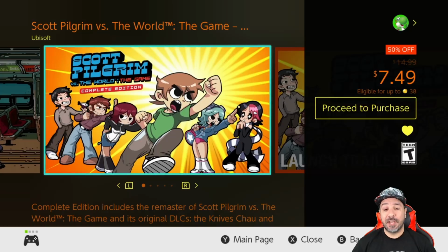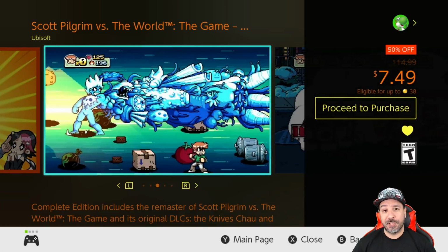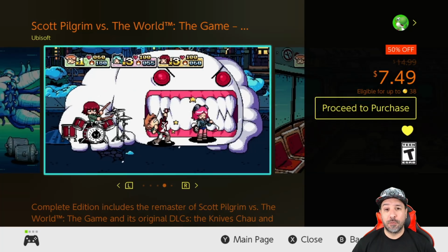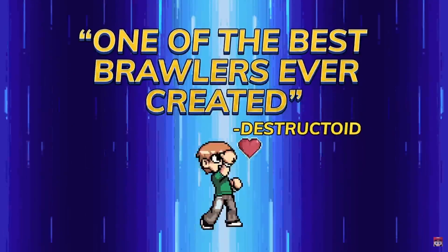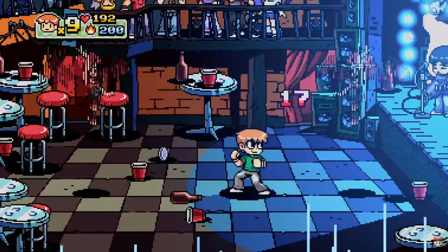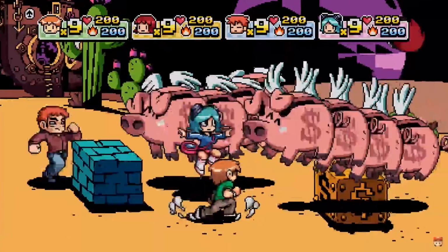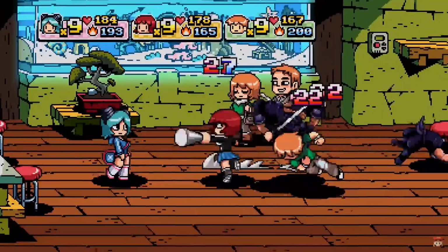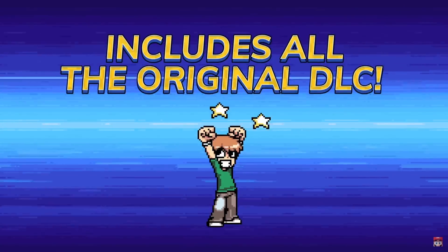Now next, we have another returning favorite of mine, which is Scott Pilgrim vs. the World at 50% off for $7.49 and will have the deal running till November 4th. Now this game is ultimately one of my favorite beat-em-ups currently on the Nintendo Switch, with an amazing soundtrack and really beautiful retro-style graphics. Now I even did a live stream playing this game for the viewers and showing them just how deep the system is in Scott Pilgrim vs.